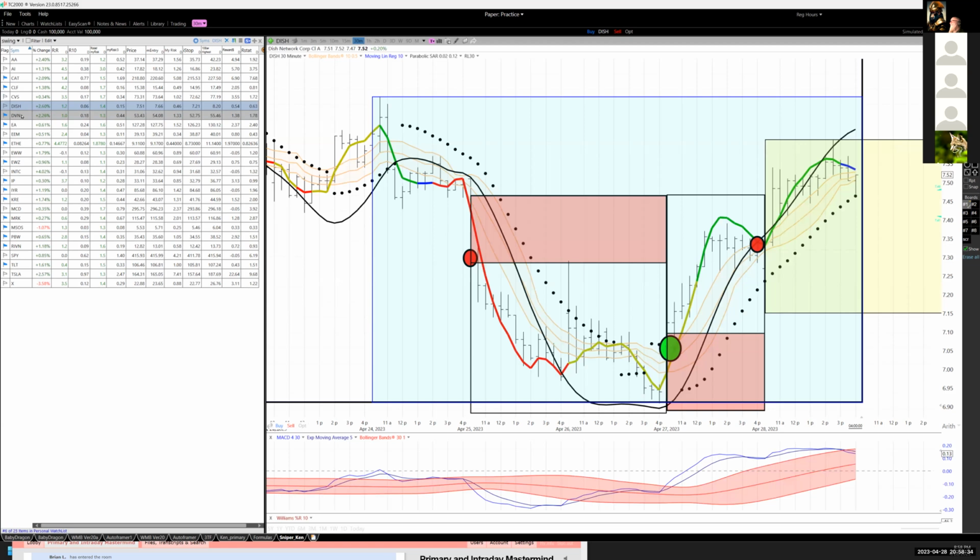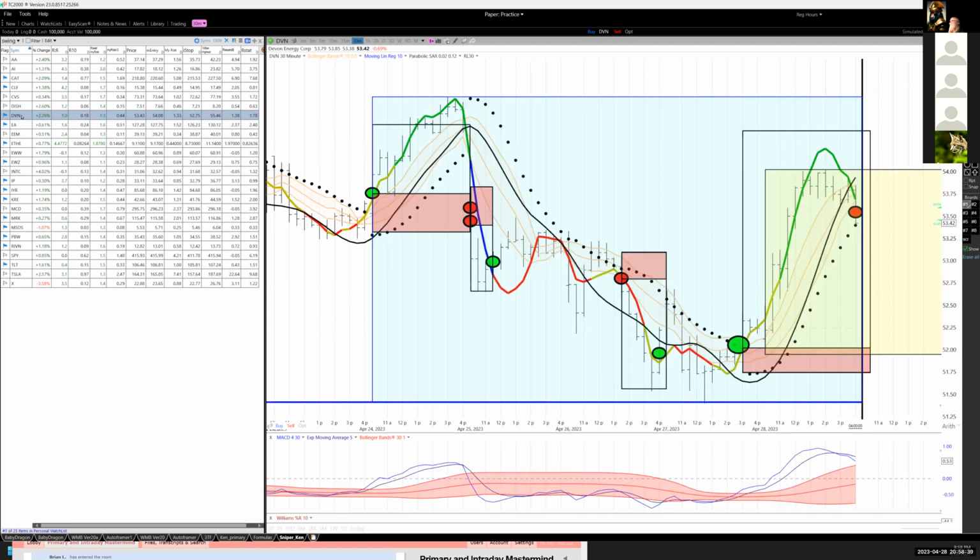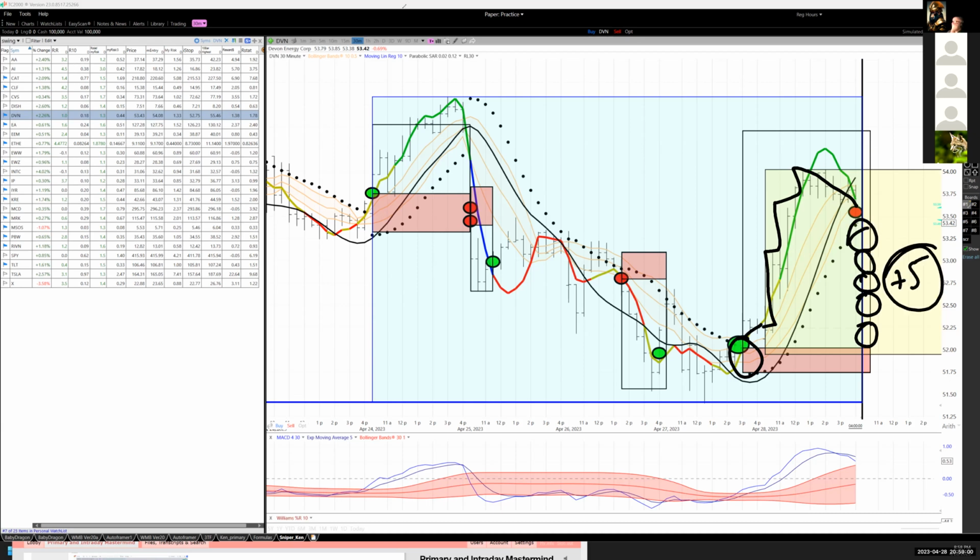Dish Network, no trade today. Devon Energy. This one we started yesterday also. You will recall yesterday I hated this trade. Held my nose, and it got a rocket move up, 3 legs up, and then started to decay. And that was enough for me to get out and cash +5. So we were just raising capital today.